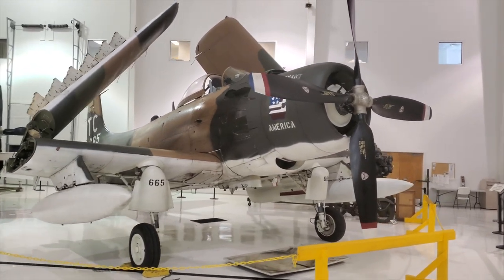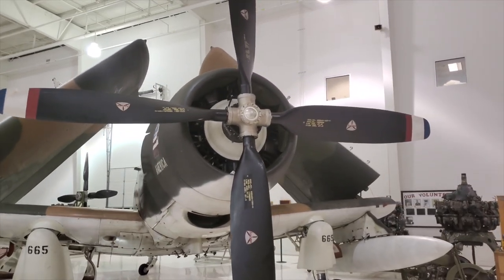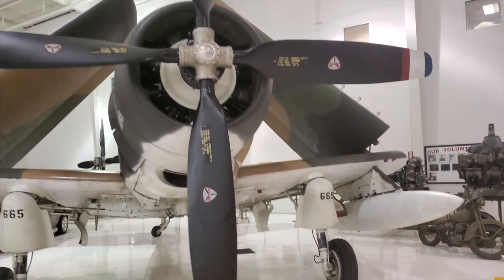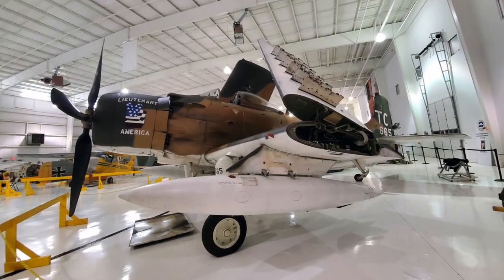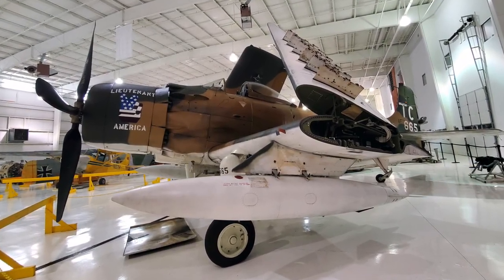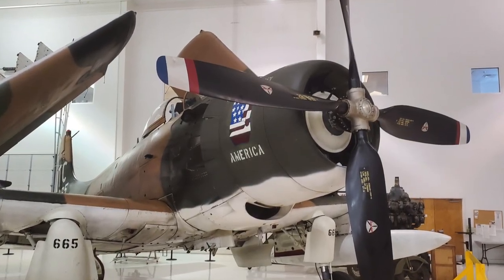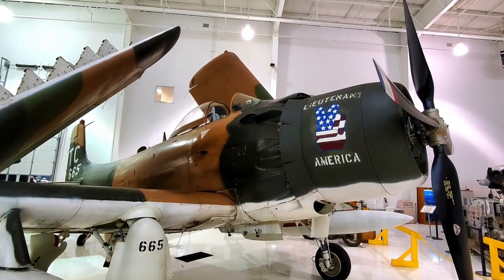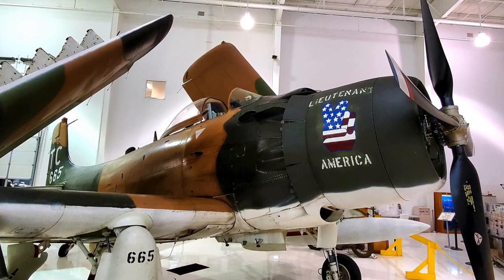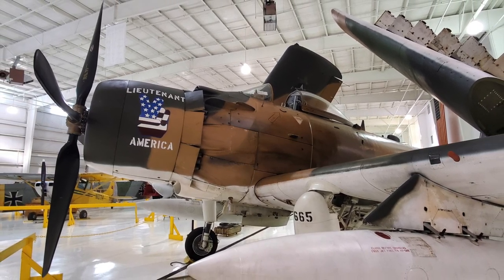This is the Douglas A-1H Skyraider Lieutenant America. The Douglas A-1 Skyraider, formerly the AD Skyraider, is an American single-seat attack aircraft that saw service between the late 1940s and early 1980s. The Skyraider had a remarkably long and successful career. It became a piston-powered, propeller-driven anachronism in the jet age and was nicknamed SPAD after the French World War I fighter. It was operated by the United States Navy, the United States Marine Corps, and the United States Air Force, and also saw service with the British Royal Navy, the French Air Force, the Republic of Vietnam Air Force, and others. It remained in United States service until the early 1970s.